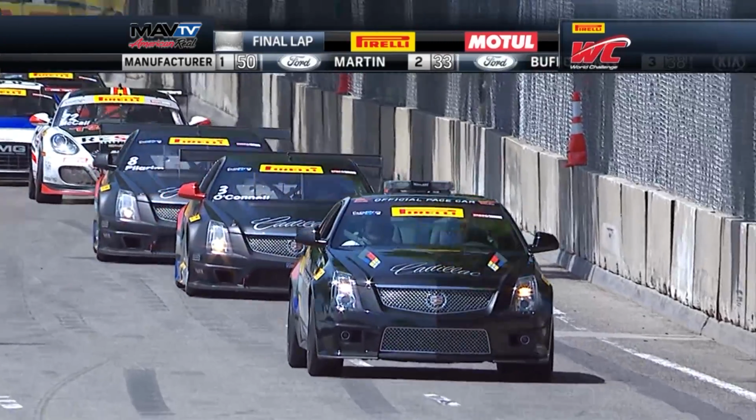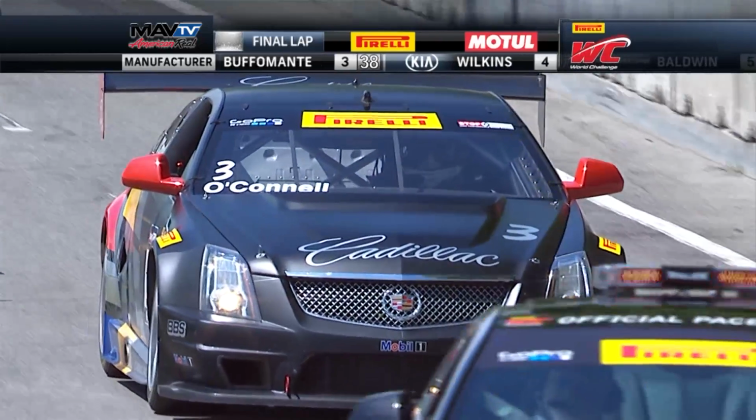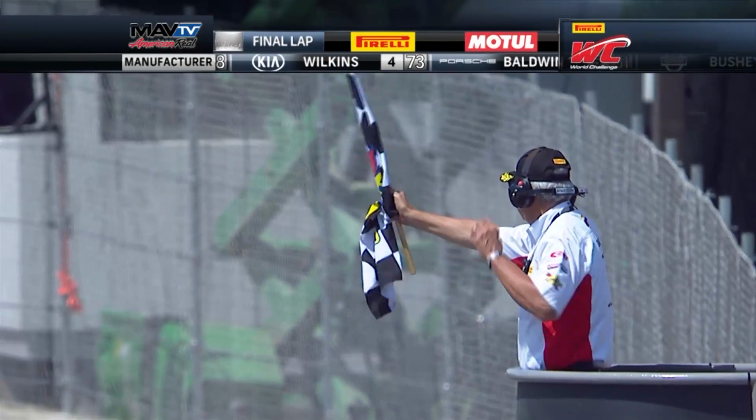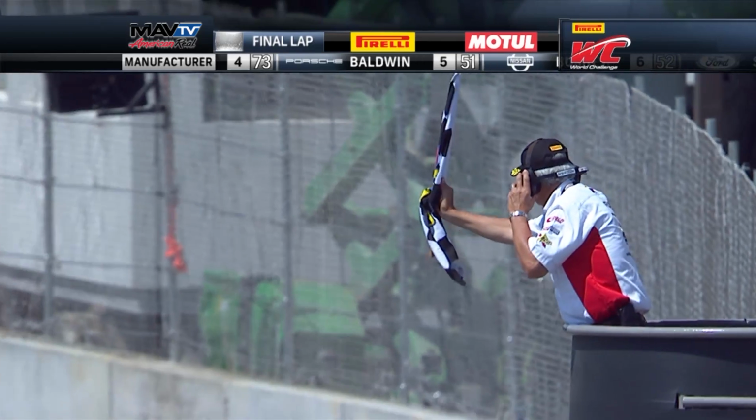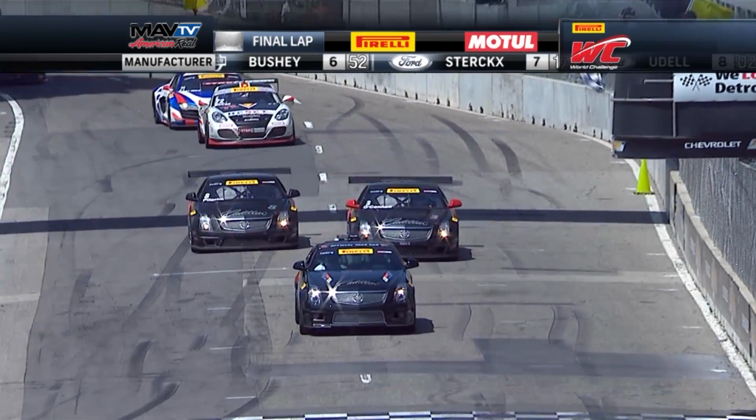This is 3 of 4. This is huge. I mean, this is going to be a big leap in the points for him. He's suddenly now a factor in this championship. Absolutely. There is the checker again with the yellow. You just hate to see it finish this way, but it was the right thing to do just with all of that damage and debris to the track.